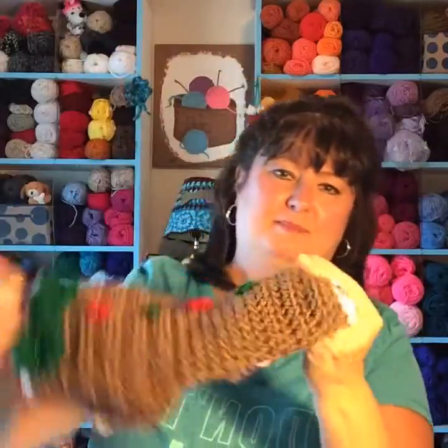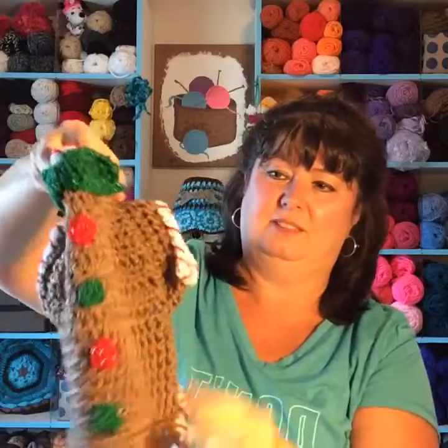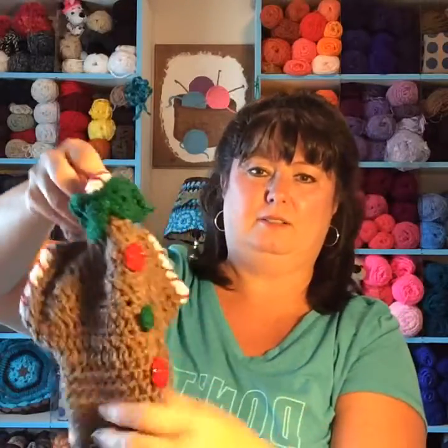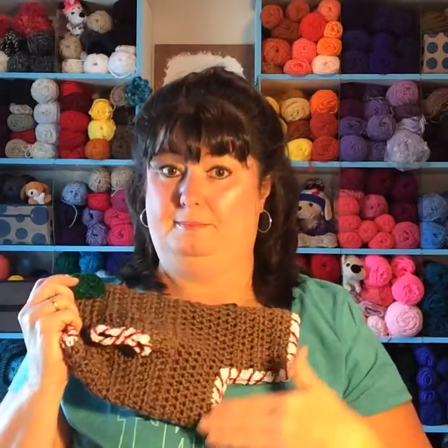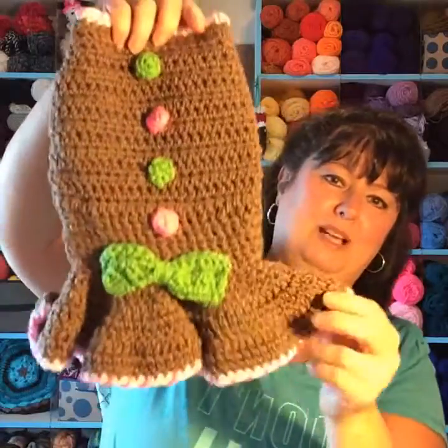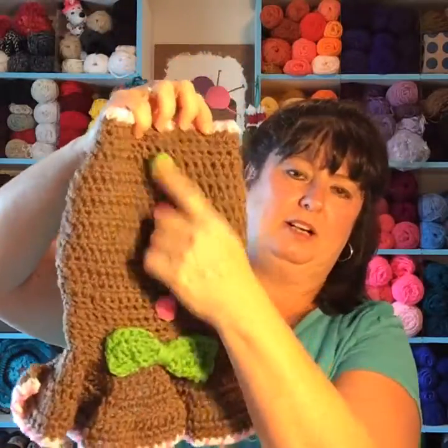And then the pattern that we're working on for next week, hoping to get it tested and ready to go, is the dog gingerbread sweater. This is the boy style. Little sleeves, little bow in the back with the buttons, and plenty of potty space. And the little girl's is just like the little boy's, only she's got a fancy little ruffle. And I put the bow down here instead of up here. And then 4 buttons. But like I said, you can put it however you want. It's called creative license.